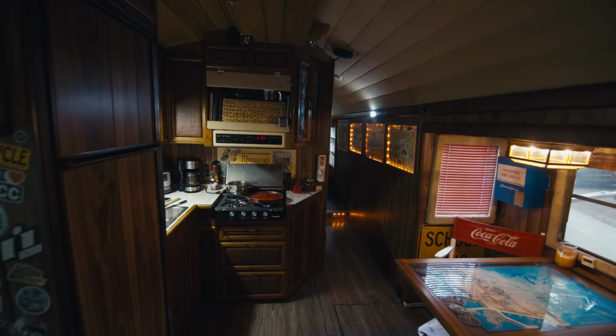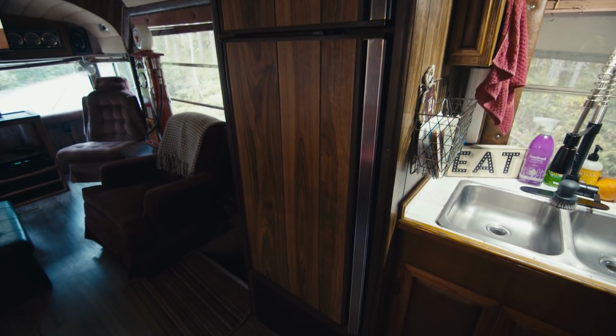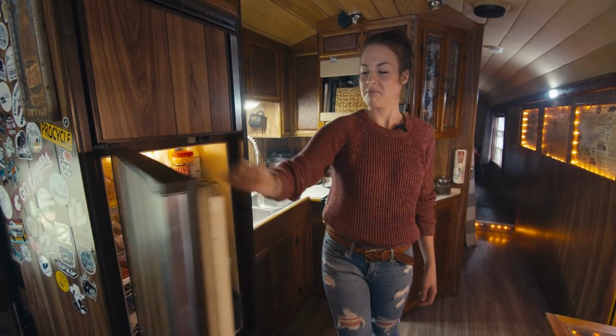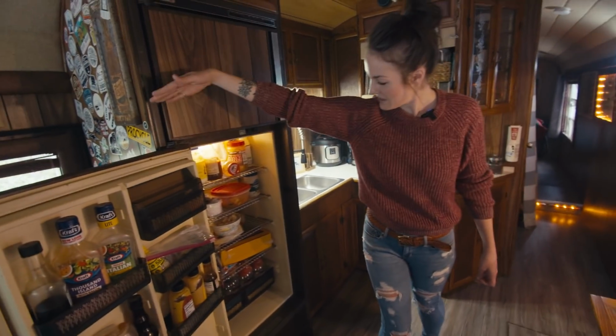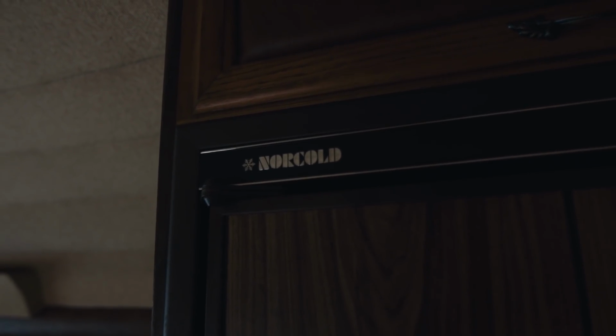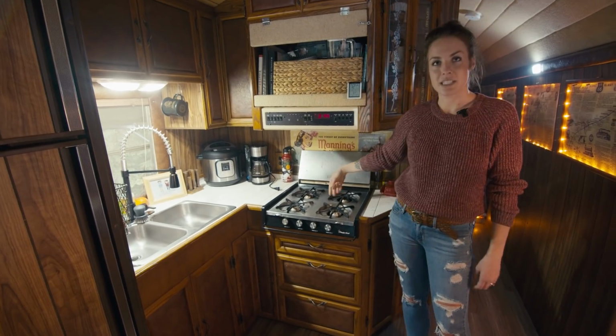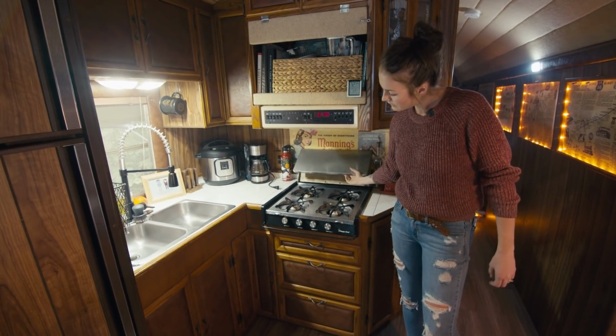We have a freezer and a fridge, and it's pretty decent size. I can usually put like a week's worth of groceries in it. We run off the batteries or electric, so we can switch it to battery when we're driving. The stovetop is run off of our propane. So this is how I do most of our cooking.